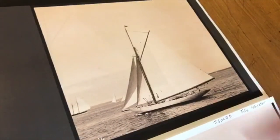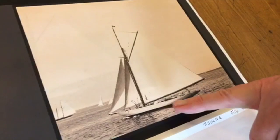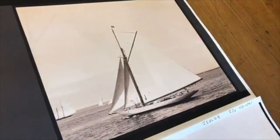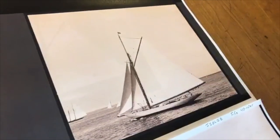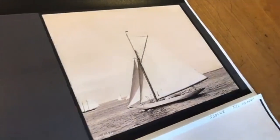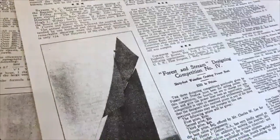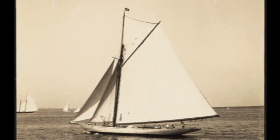And you can see her here. A lot of the same features in her plans in American waters, in U.S. waters. I thought at first her rig was cut down, but it's only because she's not flying her jackyard topsails, which are the big ones up there. Oh my gosh. So she was cut down, just her topsails. But this is the same boat.